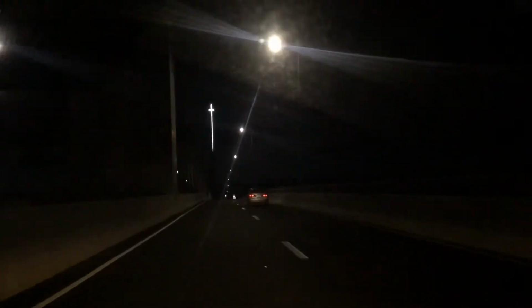Here's a short clip of this area during the night. So ang babaw na asi a light forming a cross.